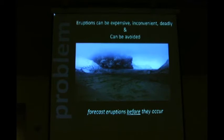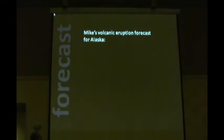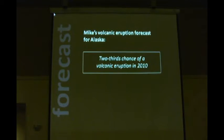Ideally, you want to know beforehand. And that's where the forecasting part comes in. So here's my volcanic eruption forecast for 2010. It's not that hard. Okay? This is a perfectly accurate, robust forecast that I'm going to give you. You might want to get a pen. There's a two-thirds chance of a significant volcanic eruption in Alaska in 2010. That's true. I can back that up with statistics. I can show you everything that went into that. That's an absolutely valid forecast.